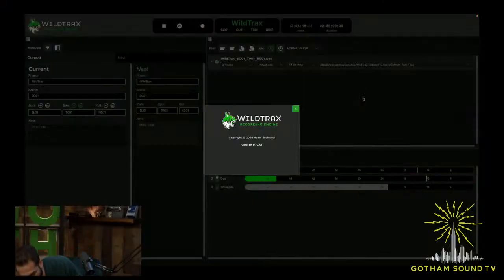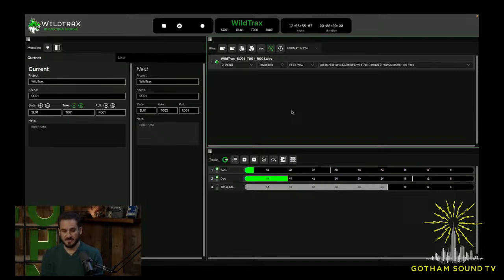So should we show it off? Let's show it off. So I have on my screen here WildTrax, and this is the main interface. Looking at the main UI, you'll see at the top your transport controls, your project info view with current scene, take, slate, take, and roll number. You'll see the time code that's being input. Right now we are connected through Dante Virtual Sound Card. So we're sending time code over that, as well as both of our live mics. You can see the meter bouncing as I speak in the tracks panel here.